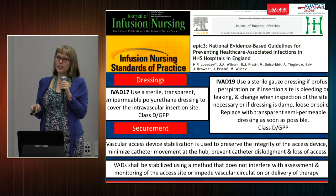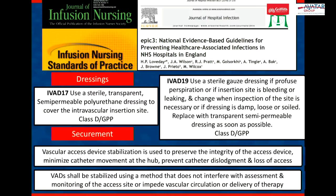So on securement, the guidelines are starting to say, don't forget securement. You have to have a method. You have to think of a way to keep your catheter in. But I love this one, because whatever we do, we can stuff it up, right? They say, make sure you don't impede the circulation when you do the securement, because we do see sometimes people just putting tape around the limb or bandaging, and the IV occludes for that reason.